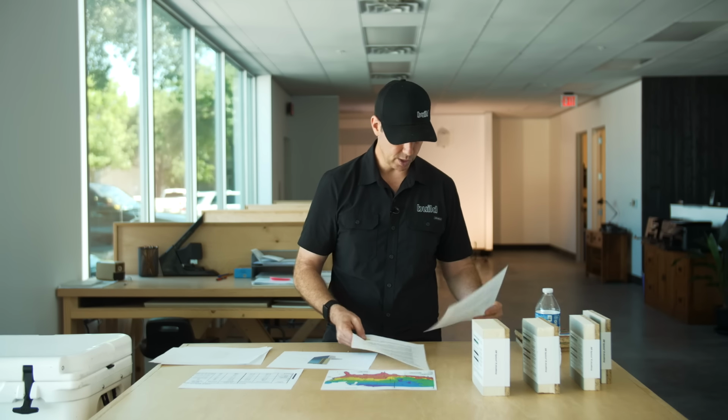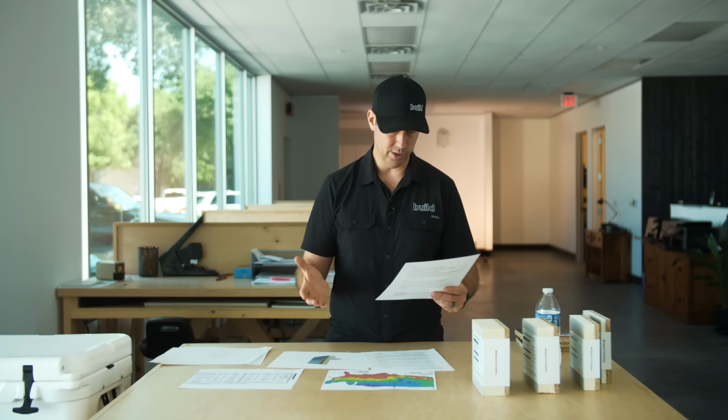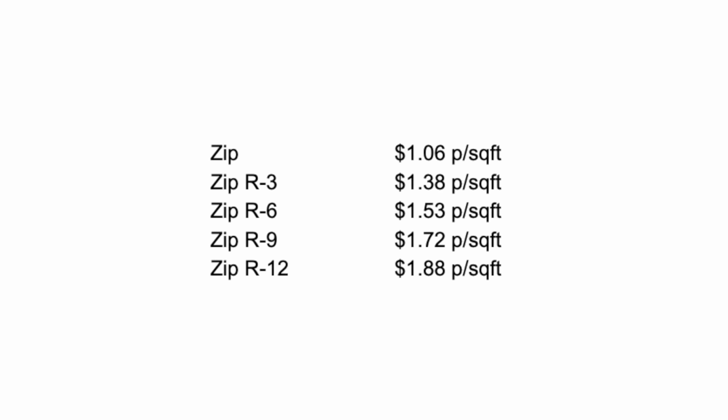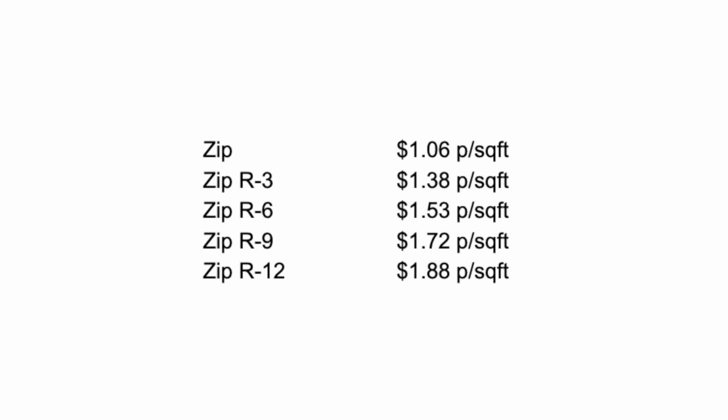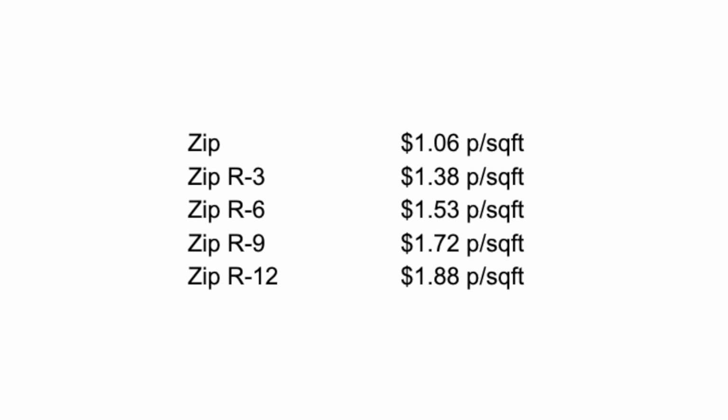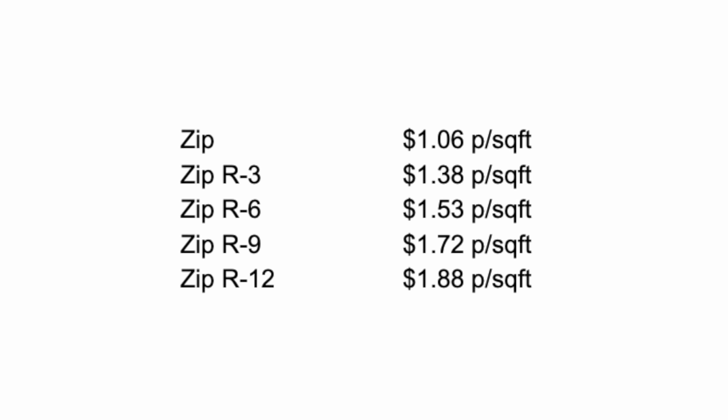I really like that. Let's talk quickly about where Zip R is in price today. And this is per 4x8 sheet. And again, this is my local price, just to give you some local flavor. Per square foot for the Zip R3, $1.38, $1.53 for the R6 Zip, Zip R9, $1.72, and Zip R12, $1.88 per square foot material only. So really cost effective and relatively straightforward way to add that exterior continuous insulation to get that Yeti cooler effect, so to speak, and get rid of all those thermal bridges from your studs.